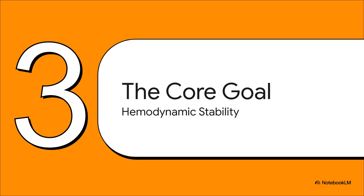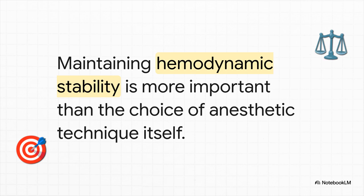Well, this leads us to the fundamental insight, the game-changing principle that has totally revolutionized how these cases are managed. And here it is. The big breakthrough was realizing that the choice of anesthetic technique is not the most important decision, not even close. The one and only thing that matters, the absolute core mission, is to maintain hemodynamic stability at all costs. It's about preventing any big shift in that fragile balance, no matter what anesthetic you're using.